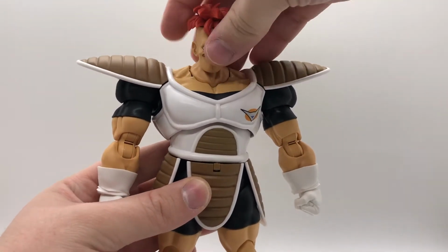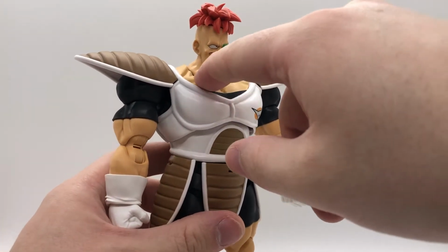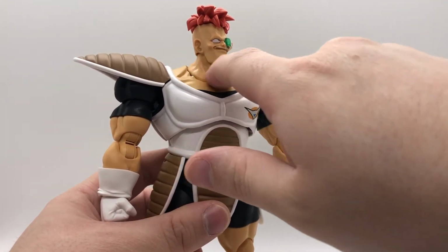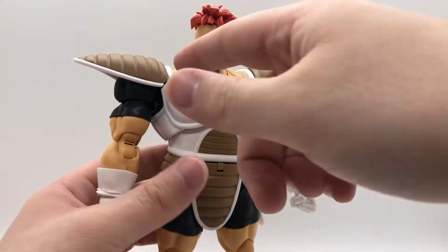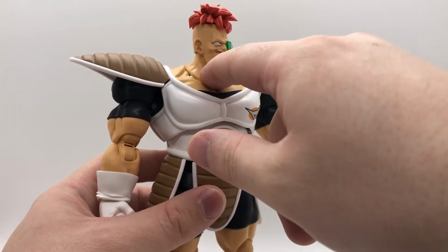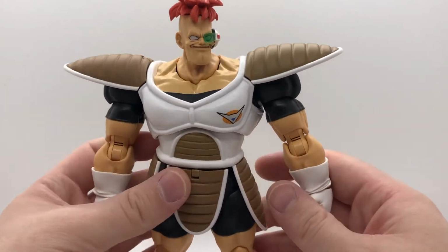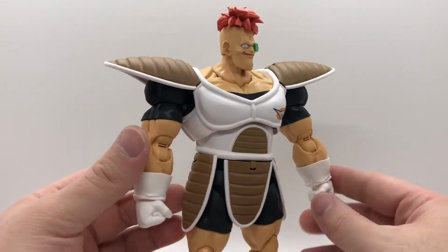But one thing I did notice, I think they got the color pretty damn close, because this is painted, and then I believe that up here this is just regular skin plastic. Either that or it's just painted over white. Whatever, his color is very close. In the past I've noticed it can sometimes be pretty off, but I think they did a pretty good job with that. Sculpt wise, it looks great.